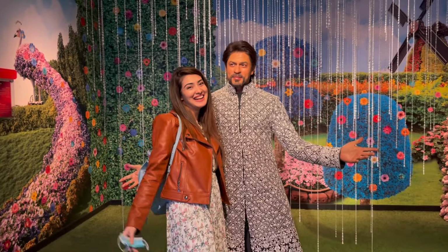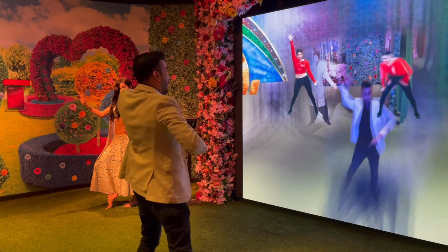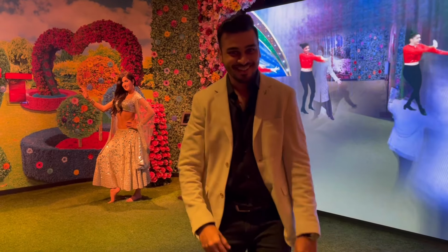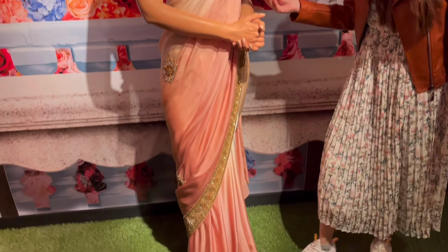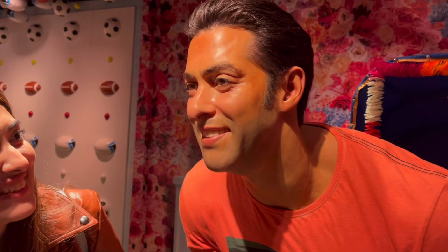And one and only, the king of Bollywood, Shahrukh Khan. Look at his back. King of Bollywood. Look at her sari. And this is my favorite, Salman Khan.